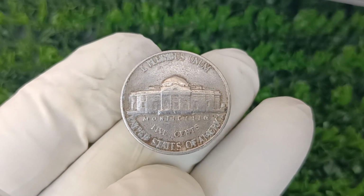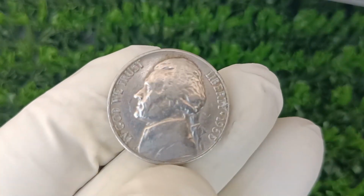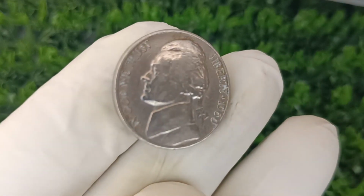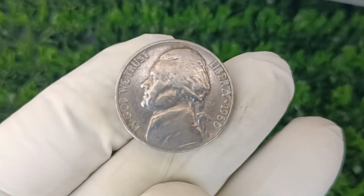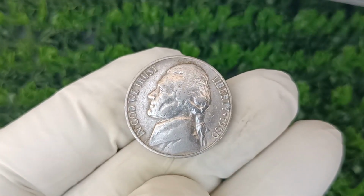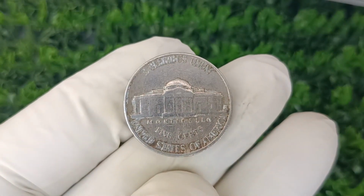In excellent condition, a 1960 D nickel has sharp details, with Jefferson's features clearly visible and Monticello's design crisp. The coin should also have minimal scratches and discoloration, giving it a bright, clean look. Why is this coin valuable? Condition is everything. A 1960 D nickel in great shape can sell for anywhere between $2,000 to $250,000 in the average market. But here's where it gets exciting.